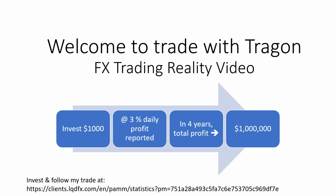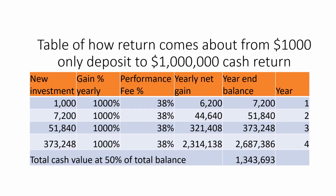Very brief explanation, illustration. How do you invest $1,000 and in 4 years' time it has grown up to $1 million. Okay. Table on how return comes about from $1,000 deposit and to become a $1 million cash return in 4 years. You can see it from year one, you have the 7,200 and all the way up to year four of 2.6 million. And on a total cash value of 50% of the total balance, you would receive more than $1 million, truncated to $1 million. This is how the table showing you how getting a 1,000 deposit to becoming $1 million in return in 4 years.